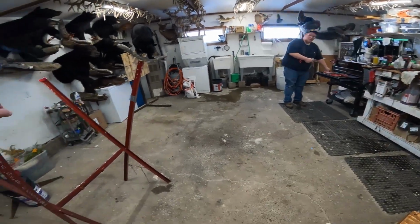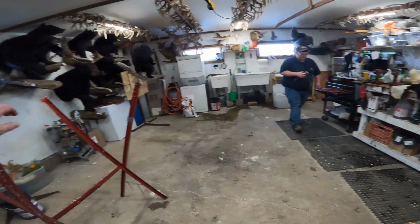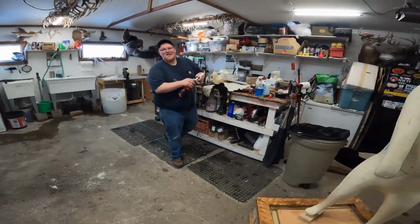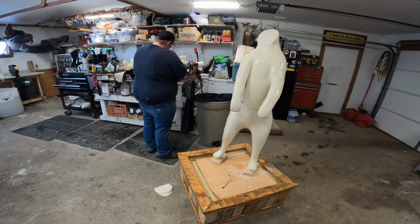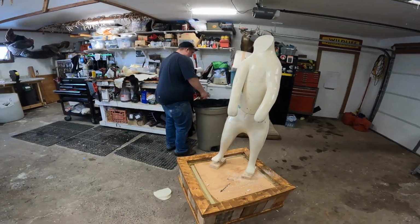Yeah, you got a pile of them in here, that's for sure. Well, once you go full time and you build a big pole barn, you could have hundreds of them on the wall once dried out. That is like hopefully very soon.